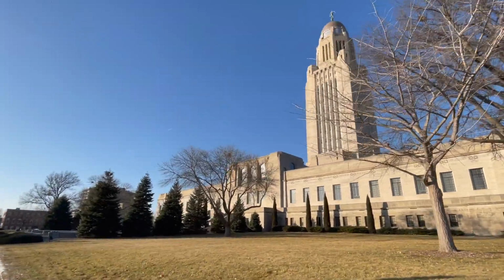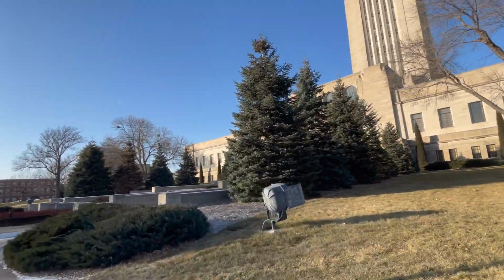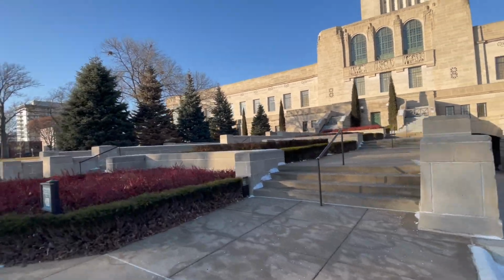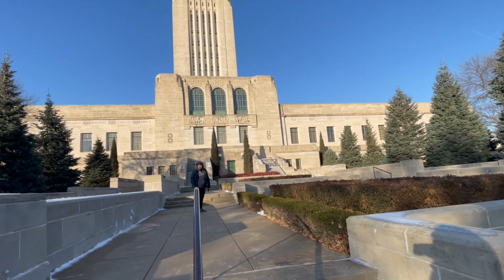Michael and I decided to take a tour of the state capitol today to look at this display of the Christmas tree. The capitol is built in the Art Deco style, which was constructed of limestone from 1922 to 1932. It's the home of the only unicameral state legislature in the United States. It stands at 400 feet tall.